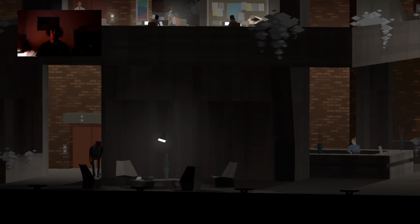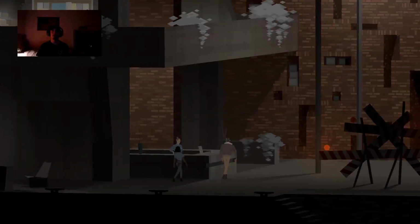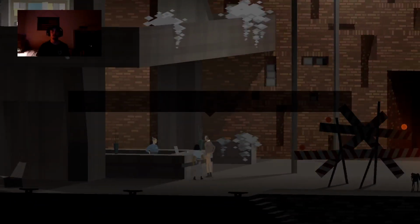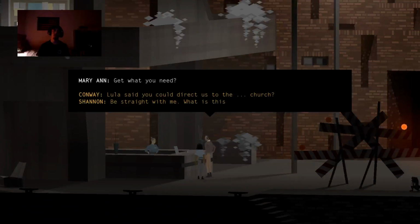Oh, let's walk up here. Receptionist, I need your help. Can you please direct me to bullshittery, please? Thank you. Marianne, get what you need. Lola said you could direct us to the church. Be straight with me. What is this place?